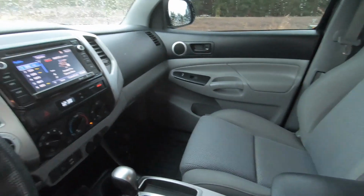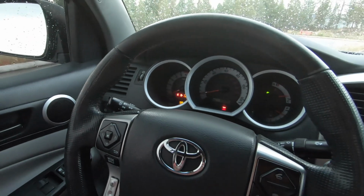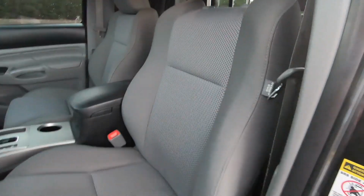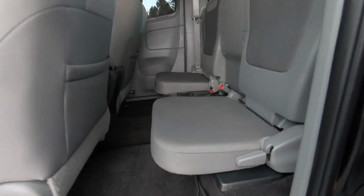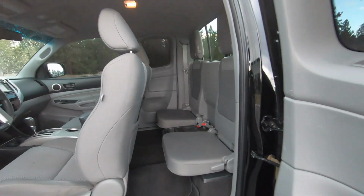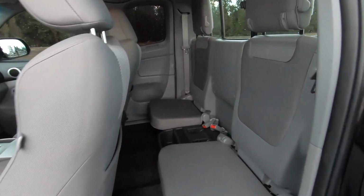Again, pretty high quality materials throughout. Steering wheel's got a nice sporty profile to it. Seats are very comfortable. We've also got the ability to open up the doors on both the driver and passenger side to access this rear cabin area. Not available on some of the earlier versions of the 2nd generation model, but really makes easy access into the back of the cab a lot better.